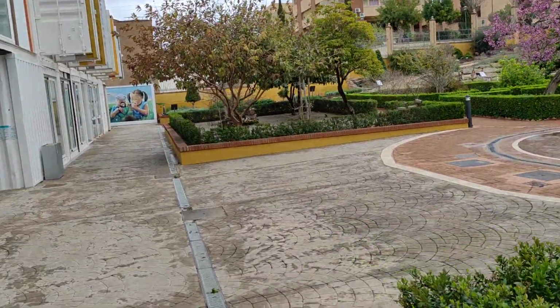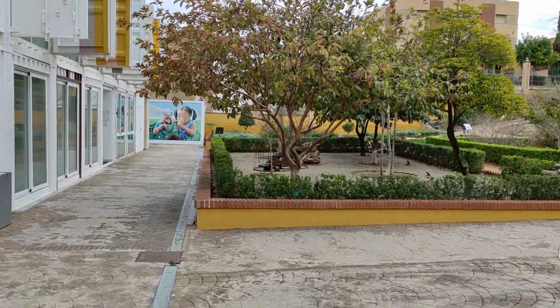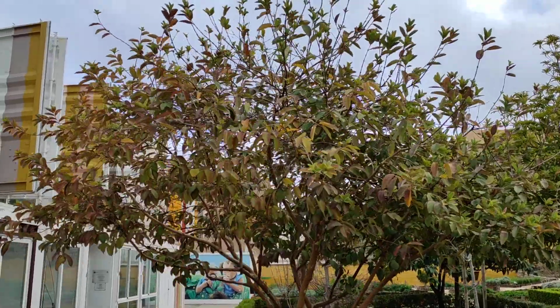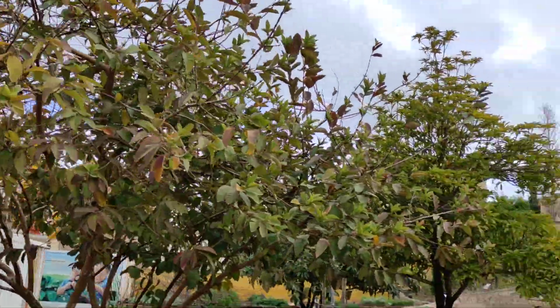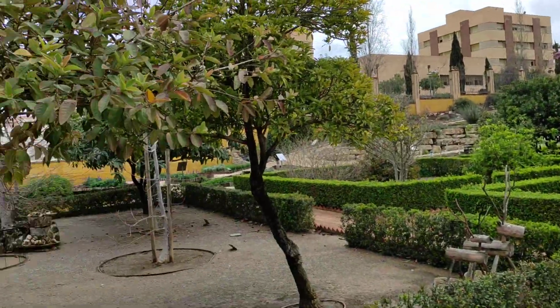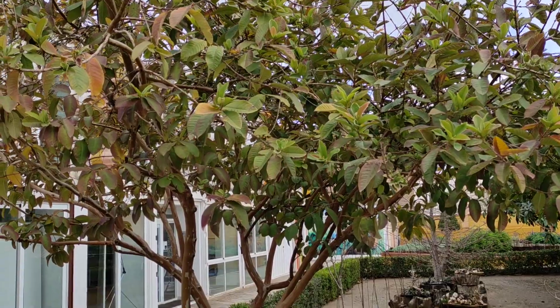Here a couple more fruit trees. The guava is quite a characteristic fruit tree around here. Sorry for the noise, folks. I think either it's a political thing or maybe some Turkish marriage or whatever.